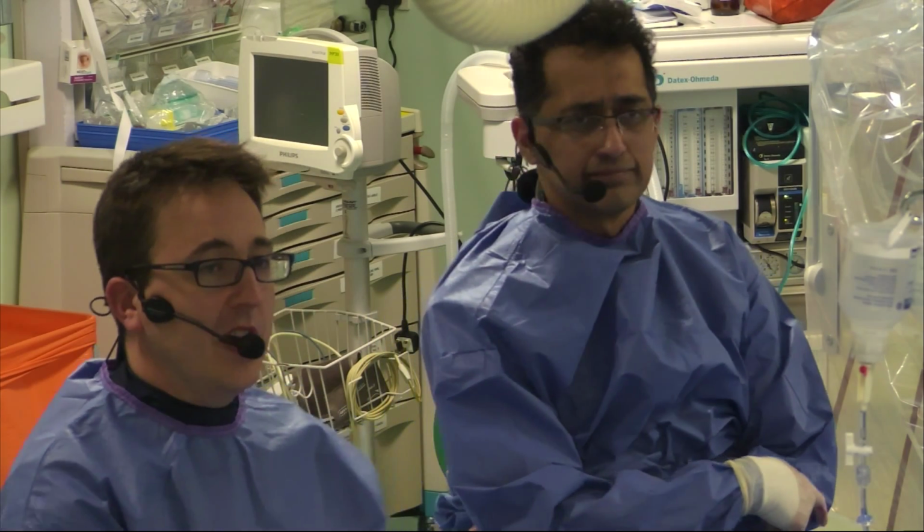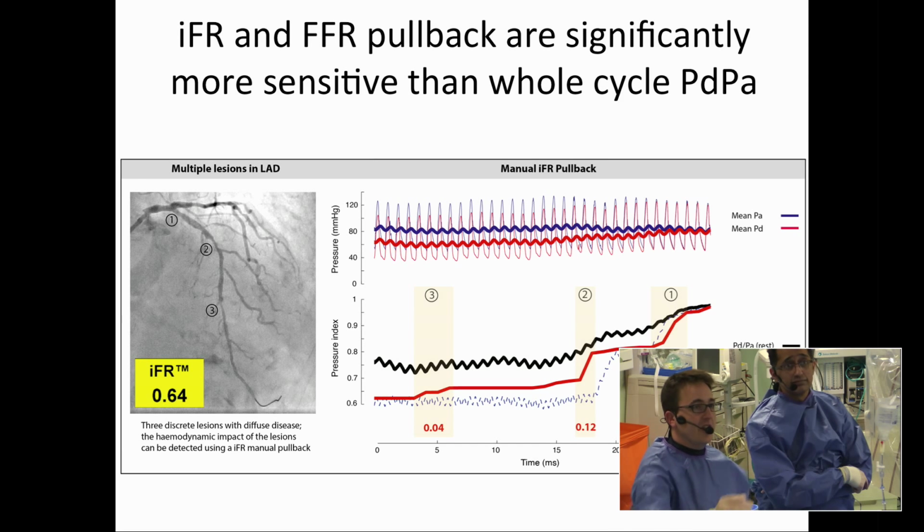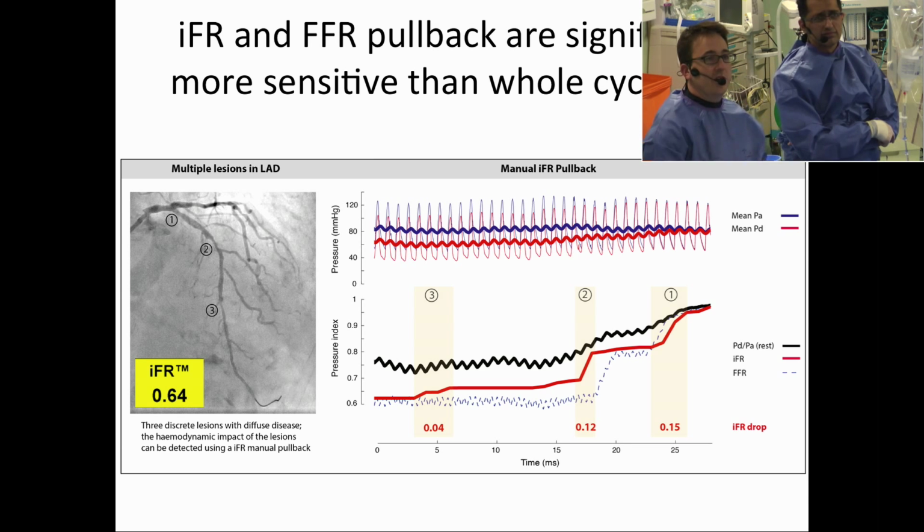I think you may be right, and I think we just saw a beautiful slide on the board which demonstrates this once again. You see here a very heavily diseased vessel, and as Iqbal said, you've got an FFR, which is the blue dotted line, which is around 0.6.